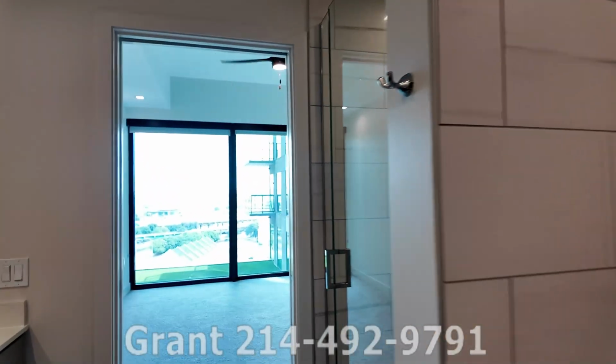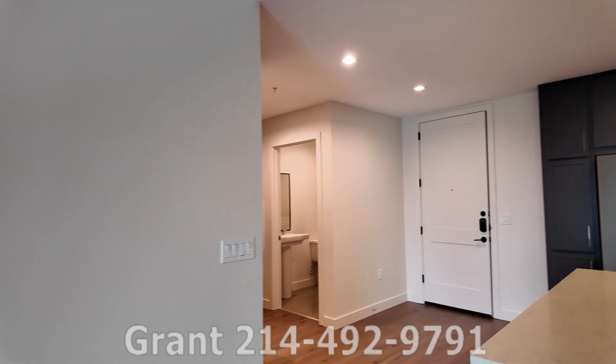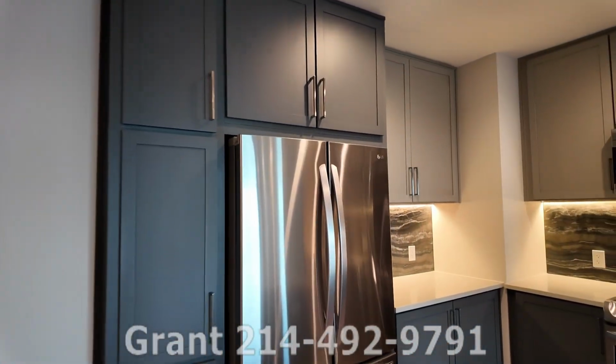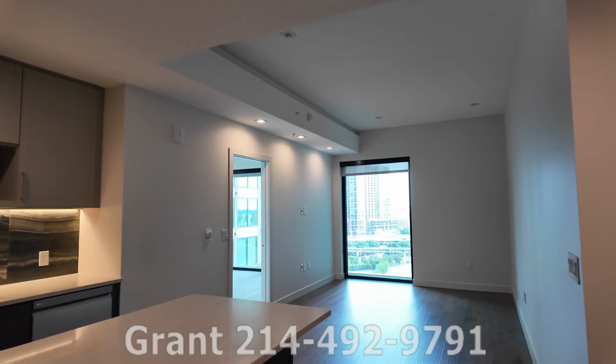Really pretty closet. Hey, if you like what you're seeing here, send me a text. Just use the number below. I can tell you that this compares really nicely in price and just beauty to almost any other high-rise here in Dallas.